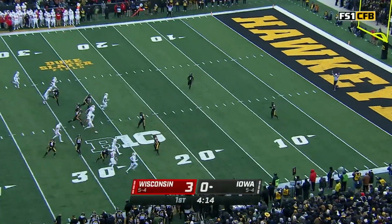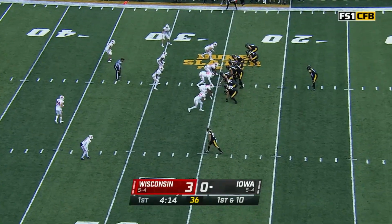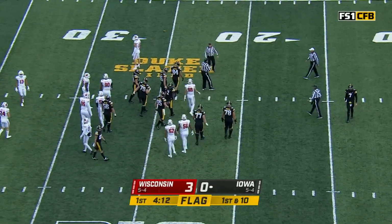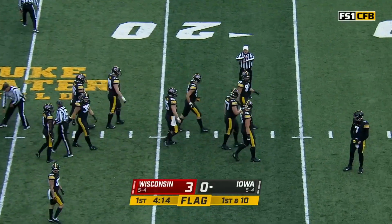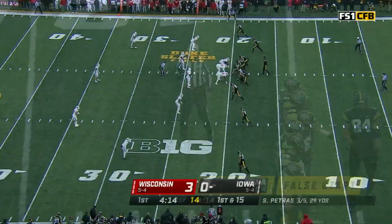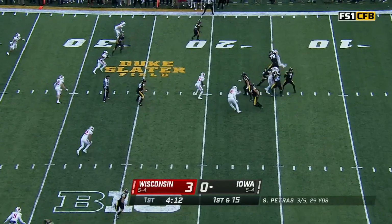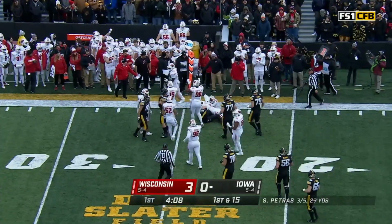Gavin Lomb kicking off. Fair catch called for. As this Iowa offense tries to get things going, they're going to have to wait at least a moment as flags are flying. Looks like a false start. False start. Offense, number 56. 5-yard penalty. First down. Empty set for Petrus. Little high. Nice job going up to make that catch.